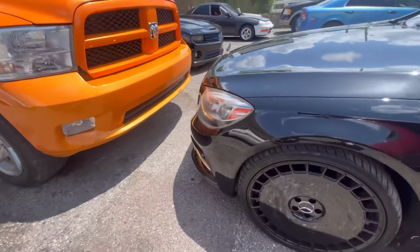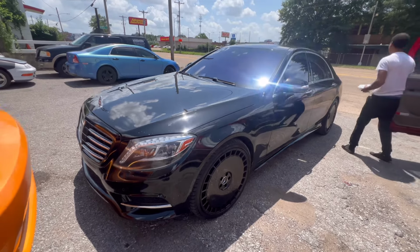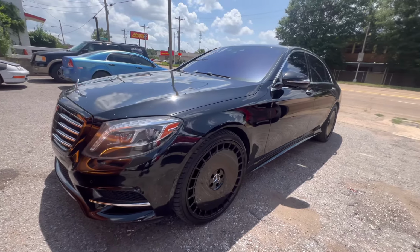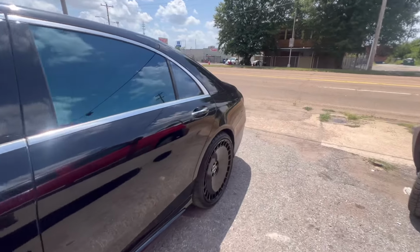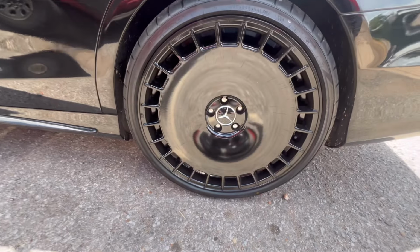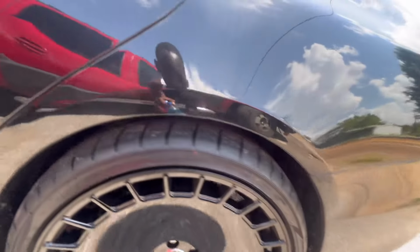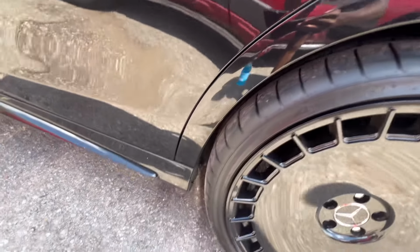Ooh. Yeah. This joint too presidential. Black on black. This joint too presidential. I'm talking, y'all. This joint drive like a pillow. Like I'm riding on pillows. These 295s on here too. And this the brand that I usually get for my 305. Y'all see how they look like drags. A little bit.